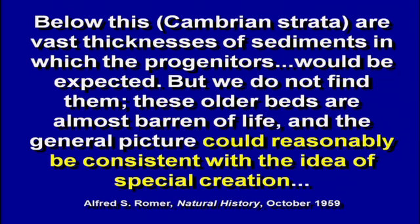Now, Alfred Romer of Harvard, notable evolutionist paleontologist, he said, below this Cambrian strata are the vast thicknesses of sediments in which the progenitors would be expected. In other words, evolutionary missing links. But we do not find them. These older beds are almost barren of life, and the general picture could reasonably be consistent with the idea of special creation, which means supernatural biblical creation.